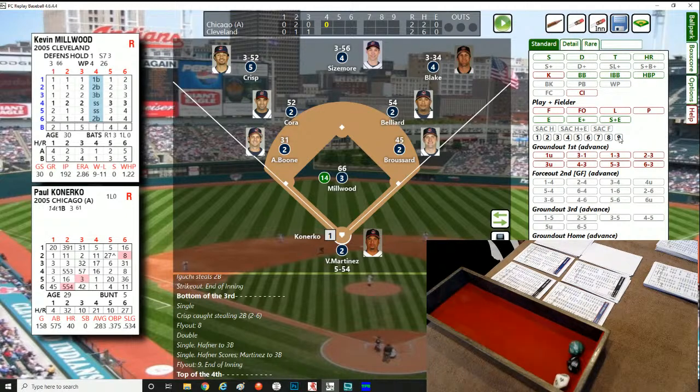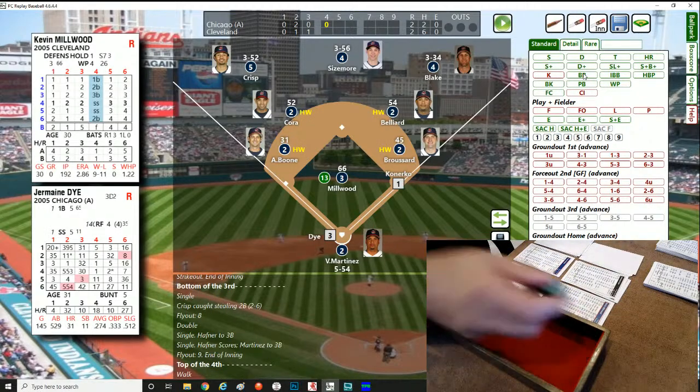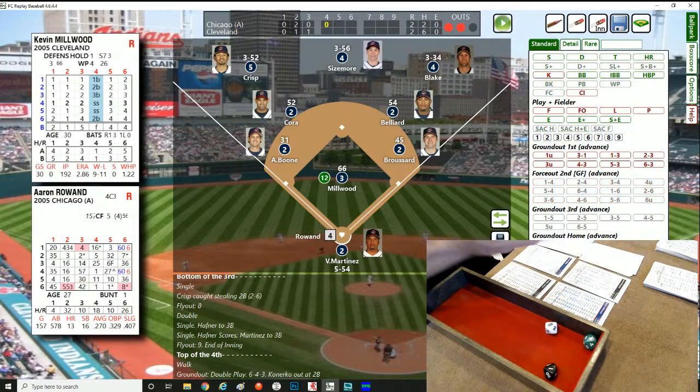All right, so we go to the top of the 4th, tied up 2-2 is your ball game. Konerko's up. 943, and that is a walk for Konerko. He's no threat to steal. That brings up Jermaine Dye. Last time he was up, hit a home run. Let's see if he can do it again. 166, that's a good number. 166, no it's not. It's going to be a ground ball to Cora. Cora flips it to Belliard, on to Broussard, 6-4-3, double play.